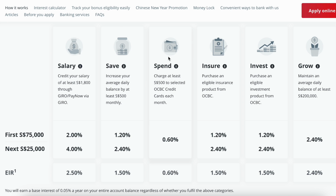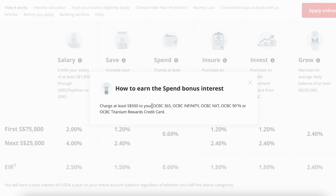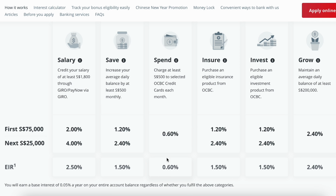Lastly, the spend criteria, because there are only a few credit cards of OCBC that are eligible, and for cashback there will be OCBC 365 and OCBC Infinity, because you have to meet a minimum spend of $500 per calendar month, and that will give you an effective 0.6% effective interest on the OCBC 360 account. Take note that OCBC Frank is not part of the eligible credit cards for this spend criteria, which is why I did not go through them in this video.